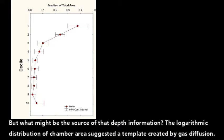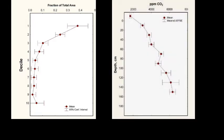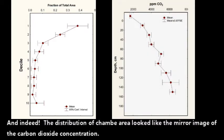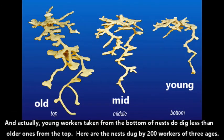But what might be the source of that depth information? The logarithmic distribution of chamber area suggested a template created by gas diffusion. In soils, the most likely gas gradients would be oxygen and carbon dioxide, because these would be used and produced in soil biological processes. And indeed, the distribution of chamber area looked like the mirror image of the carbon dioxide concentration. So if young workers chose high CO2 concentrations and dug very little, and old workers chose low CO2 and dug a lot, the nest would have the observed shape.